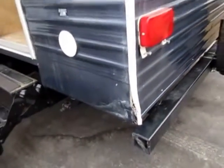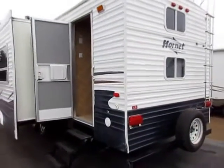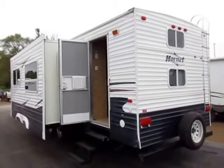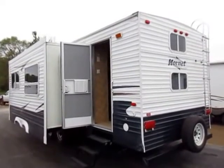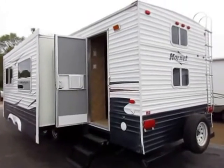So more than likely, by the time you come to take this camper home, that's already going to be repaired. But I want you to see the fair representation of this RV and then know that we do go through and spot things like that and address them for you.